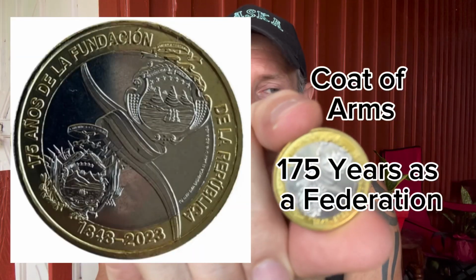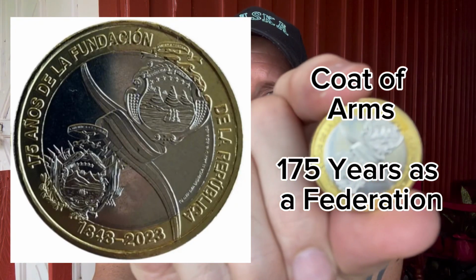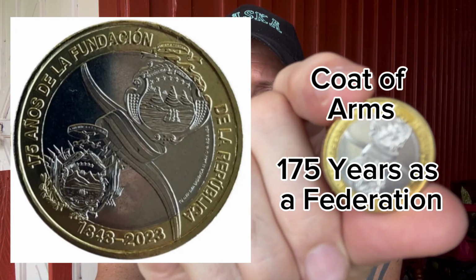And then the most recent one that they minted is the one for 175 years of being a federation. It's very similar on the front. And then on the back, you're going to have 2 of their country's crest from their flag that you can see. So the 500 is going to come in 3 different forms. It's kind of special if you get one of the limited editions. Some people like to collect those. They're kind of neat. Some people don't think anything of it, but you'll see the large 500, which is the normal one, and then the 2 special edition coins that have been minted.